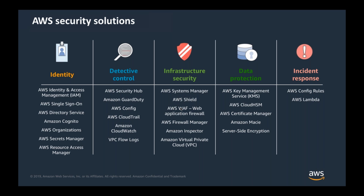IAM is going to be the most widely used service that you have, but maybe you would want to grant identity services for one of your applications, and then you can use something like Amazon Cognito for that. As you move along the security story, you will want to have visibility and detection of anomalous behaviors. For that, we have a series of detective controls, either using things like Amazon GuardDuty or CloudTrail to monitor and record different API calls.